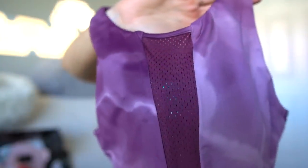It is a little bit see-through. You can kind of see my nail color through. Removable cup pads, and there's no true elastic. This is a long line sports bra, so there's no elastic at the bottom of this. There's just a little seam here, and then some more mesh detailing in the back.